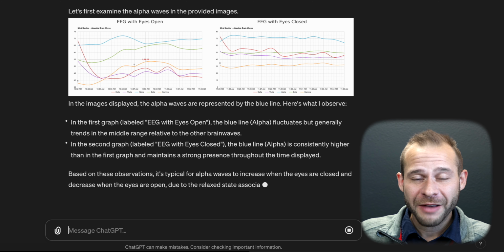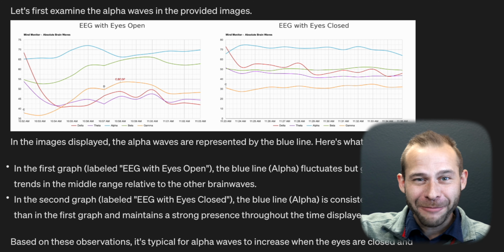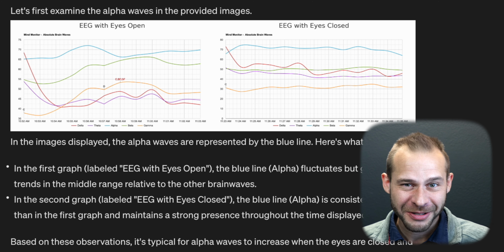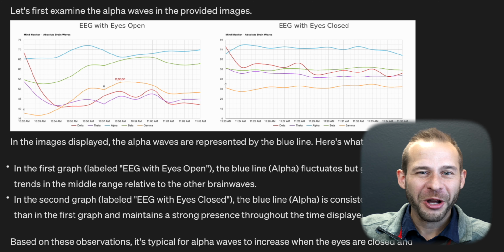And I was surprised to find that it actually generated new images of the graphs with labels that it put there itself, called EEG with eyes open and EEG with eyes closed. Oh, here you go, Dr. Cody. Here's your graphs back with the correct labeling from the raw EEG alone.